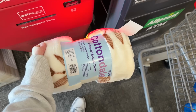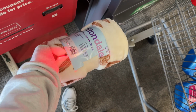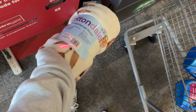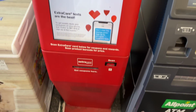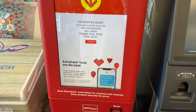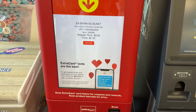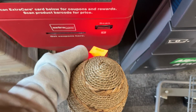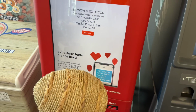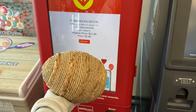or you can get a lot of random toys, blankets, things that are not super Easter branded, like for example this flannel throw. I was not even sure if it was going to ring up on clearance, but it was $9.99, 75% off, down to $2.50. I debated getting this wicker Easter egg because I'm very plain in my decorations, and this definitely fits my vibe. Just $2.99 down from $11.99. That's a really good deal.